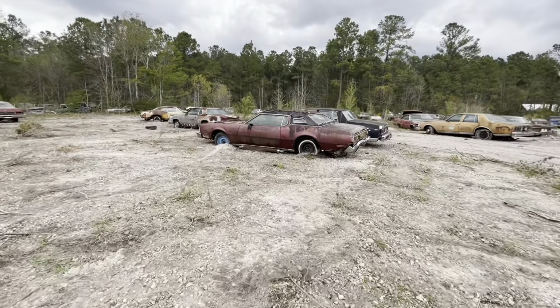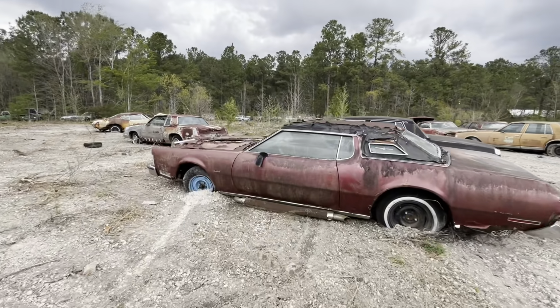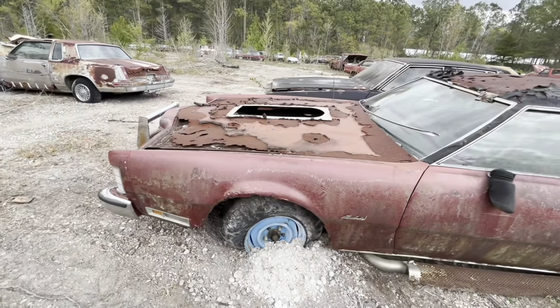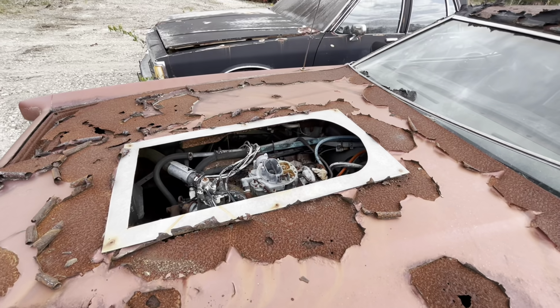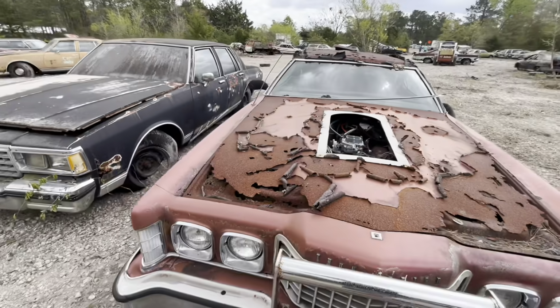Old side pipes on this one over here. There's a Thunderbird. I recognize the bird emblem in the quarter windows. Pretty crazy. It's definitely a movie car. Had some giant hood scoop on it, I guess. The hood was cut out or something.